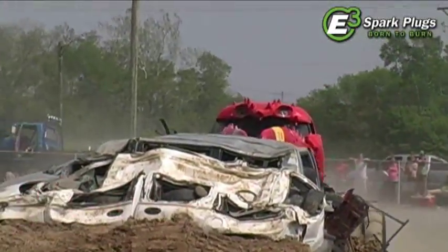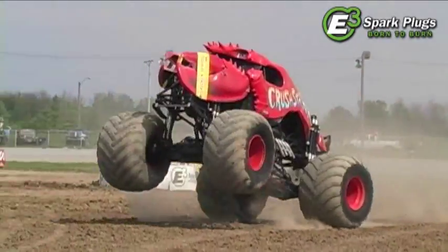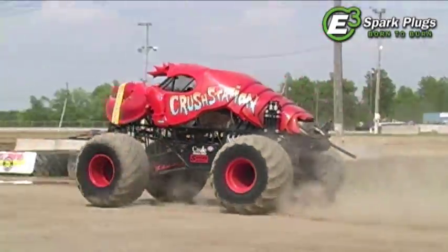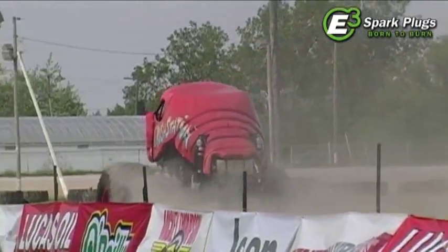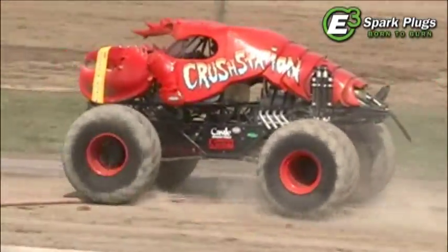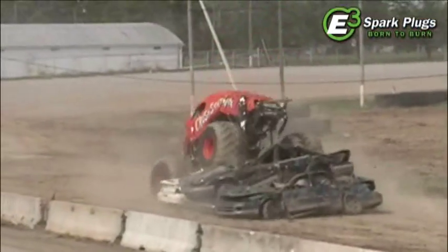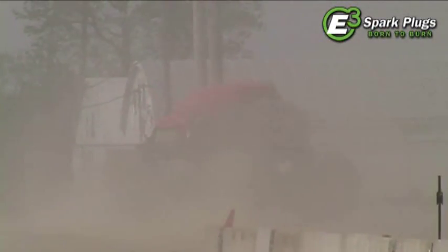Greg Winchenbach in the Crushstation, a spectacular moment in the first round, and yet again, Winchenbach sets the tail on the track. Literally, he set the tail on the track. He left the tail, broke it off, and left it on the freestyle track. Busted up the wheelie bar yet again. But that's what it's there for. Somebody grab that tail and get some butter. Winchenbach has proven to be a top-notch freestyle competitor all weekend long.